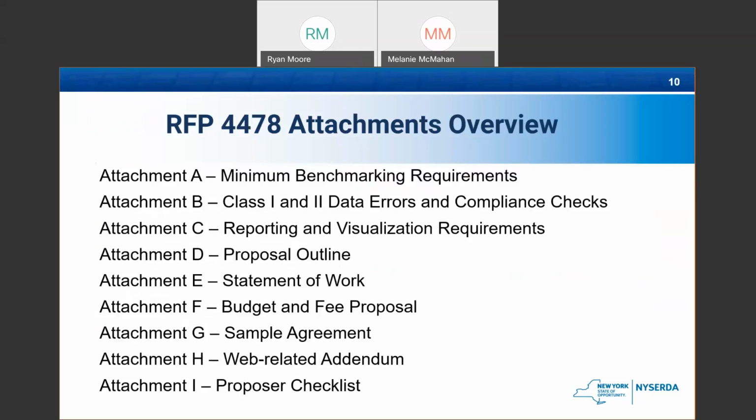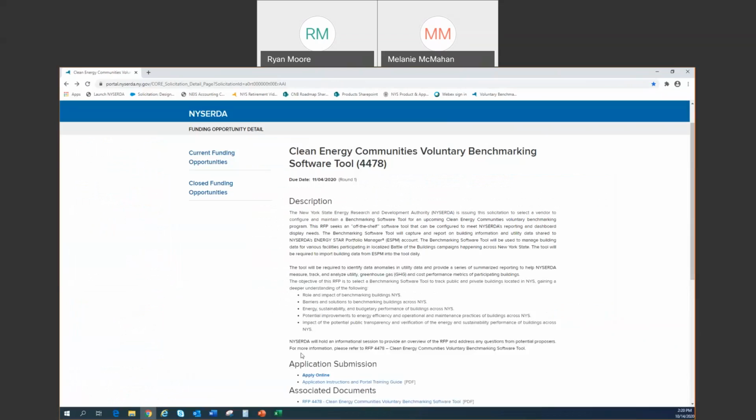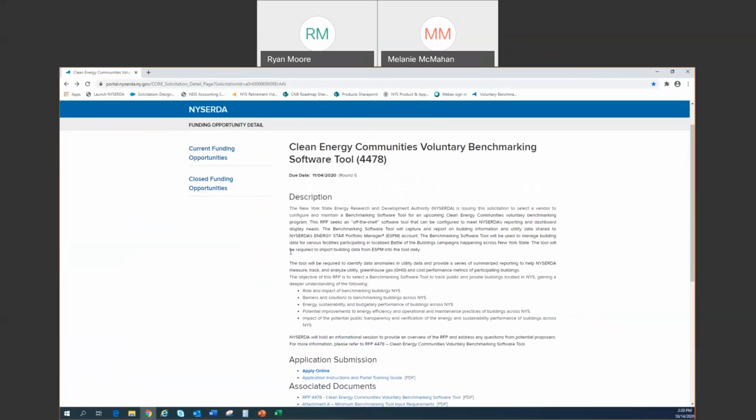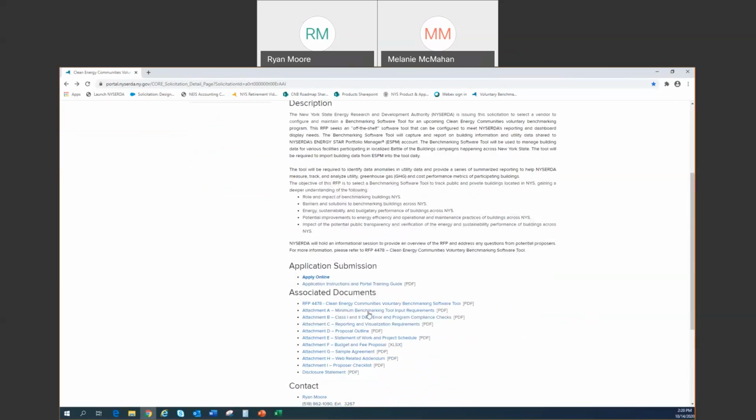Okay, so there are a lot of attachments to this RFP, and I want to go over each one of them with you. So let me just escape out of this and go here. Okay, so this is the RFP landing page. After this webinar is done, this is where we'll be posting our FAQs for all the questions that come in today. And the first attachment is attachment A, so I just want to show you that.